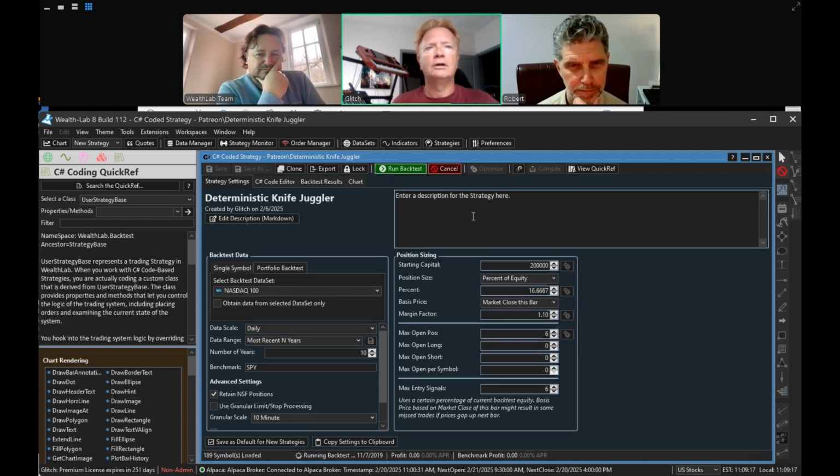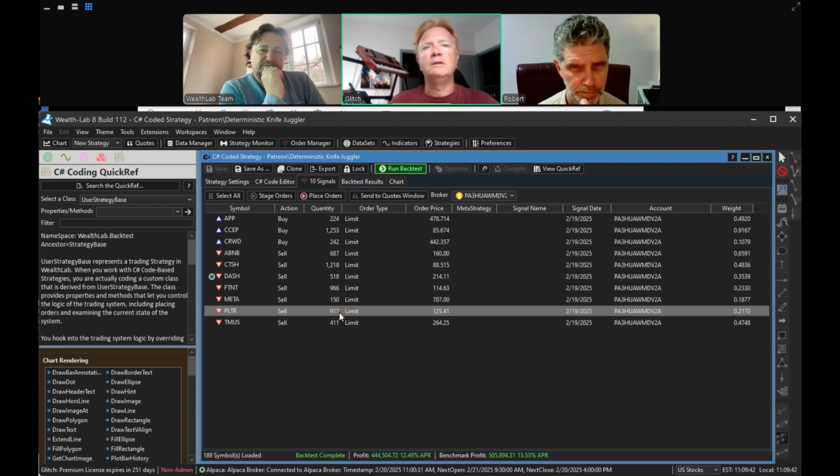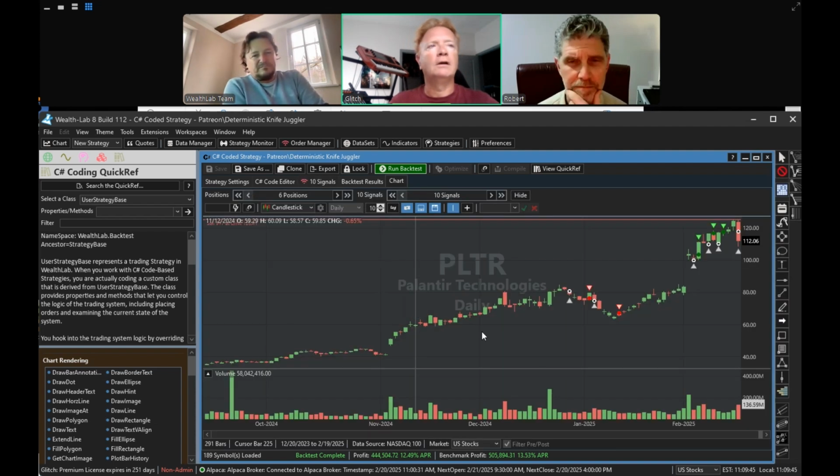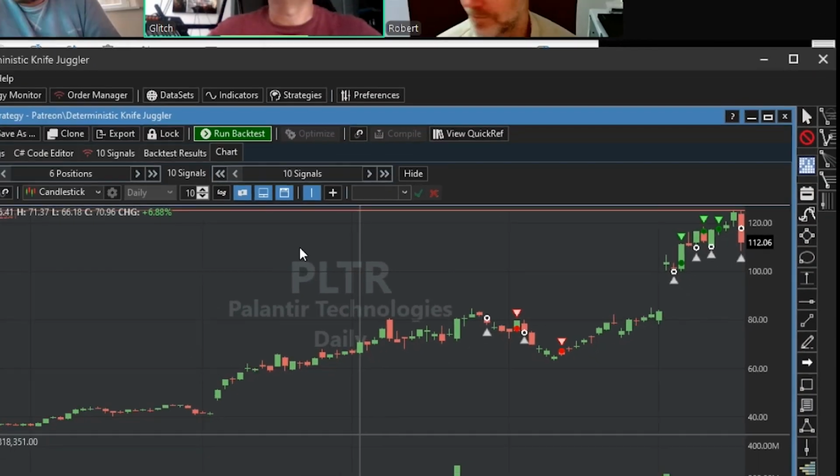And let me give this a run here. Let's take a look at our signals. So we have a number of signals here. We have 7 sell signals and 3 buy signals. One of these sell signals is NSF. That means theoretically it would have taken that order, but there wasn't enough capital for the strategy to take it. So we do see Palantir here as one of the trades that happen to get in here. So this strategy is holding Palantir, so we'll see what happens with that.